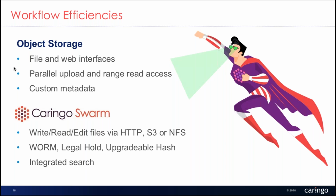And custom metadata, the ability to add metadata. Even though all the solutions out there support adding of metadata, there are different approaches as far as metadata databases and that kind of thing that Tony will walk you through. But Caringo, again, we bring some very unique workflow efficiencies that give a lot of value to users out there. So why don't you walk everyone through those, Tony?